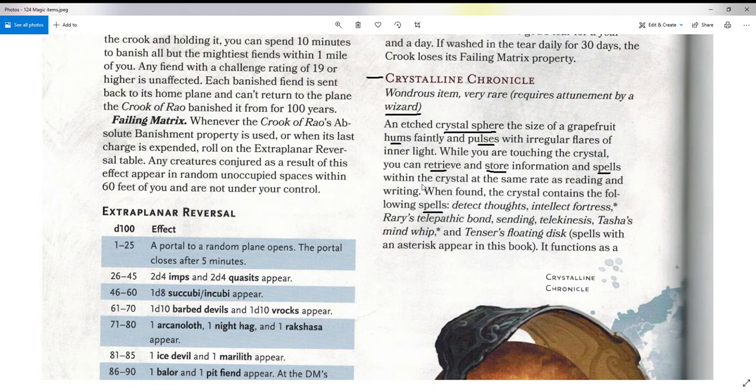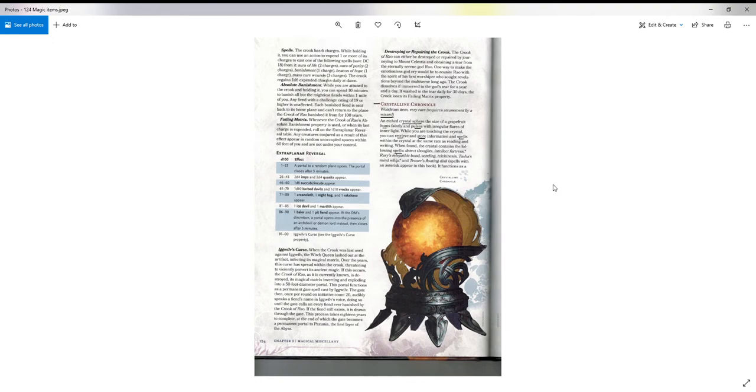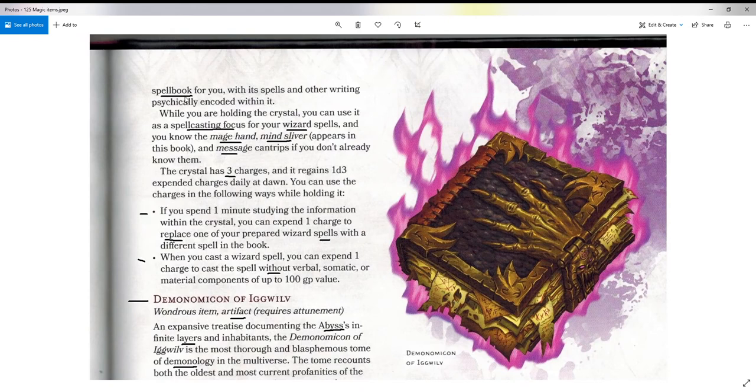When found, the crystal contains the following spells: Detect Thoughts, Intellect Fortress, Rary's Telepathic Bond, Sending, Telekinesis, Tasha's Mind Whip, and Tensor's Floating Disc. So DM, I'd say, could definitely mix those up if they wanted, but that's a good little list to start with right there. So they tell you that it also functions as a spell book for you, so spell book for the wizard given there, with its spells and other writing psychically encoded within.